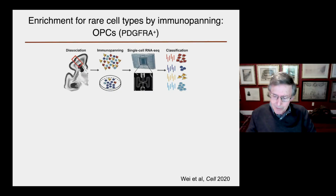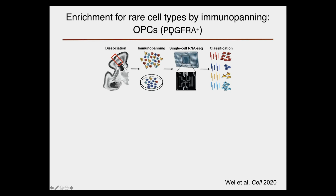Now, there are some cell types that are underrepresented in our single cell data sets. One of those is the oligodendrocyte precursor, OPC. These OPC cells express a variety of markers, including PDGF receptor alpha on their membrane. That allowed a postdoc in my lab, Wei Wang, to subdissect parts of our fresh cortical samples and dissociate the cells. Then, using immunopanning, she allowed the cells to come in contact with PDGF receptor antibody-covered petri dishes, and she could enrich for the cells that stick to the dish, which are presumably the PDGF receptor alpha expressing cells, the OPCs.